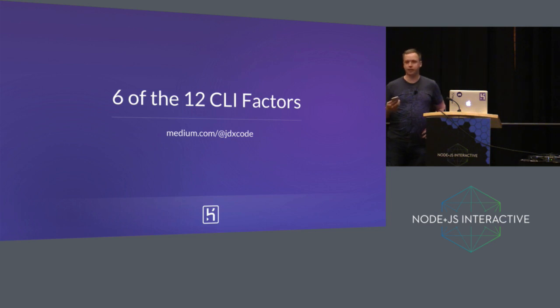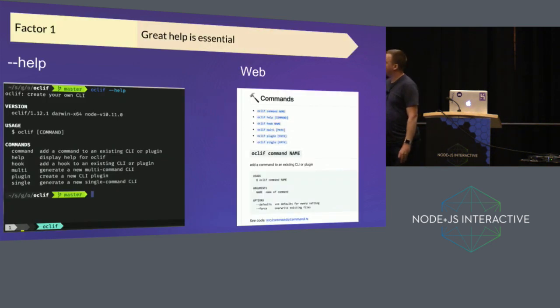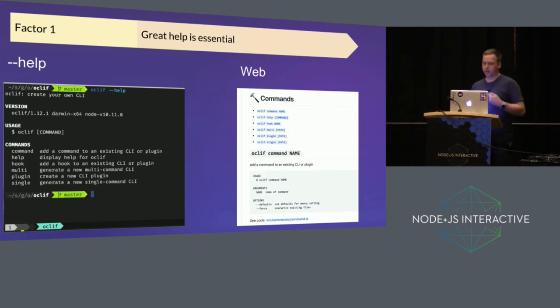Sort of in that spirit, I came up with 12 CLI factors. In the interest of time, I'm just going to go over 6. But my blog post is up at medium.com/jdxcode if you guys want to see the other 6. So factor number 1, now these aren't in any particular order, but this one is definitely the most important. Great help is really essential.